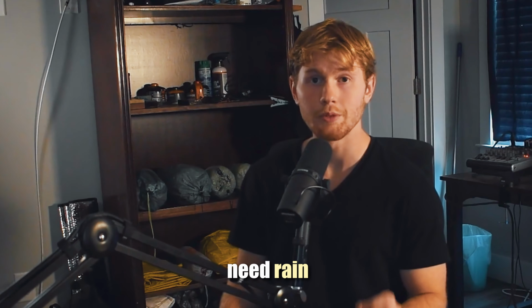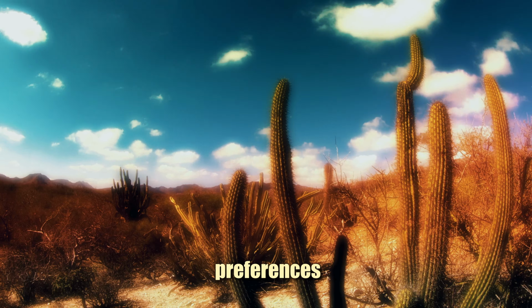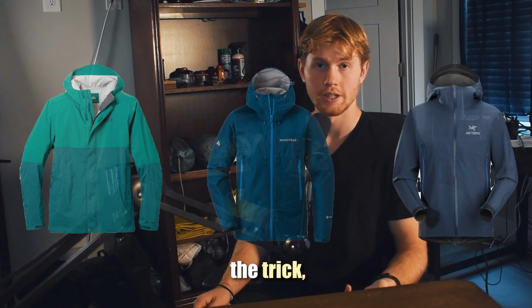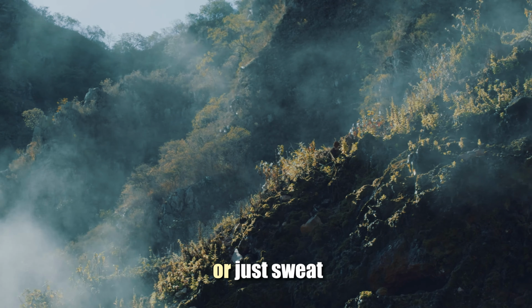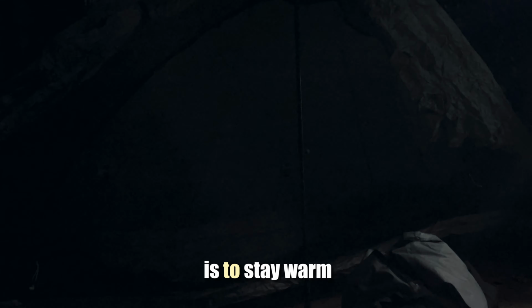For this, you'll need rain protection, and the type of rain protection you use really just depends on your preferences and where you're hiking. Personally, I've usually found rain jackets do the trick, but I've always had one problem with them. They tend to get too hot while you're hiking, forcing you to either take them off or just sweat inside of them and drench all the clothes underneath. So if your goal is to stay warm when you stop for a few moments, this could become a problem.